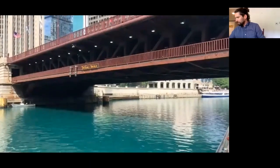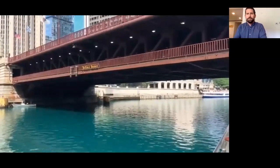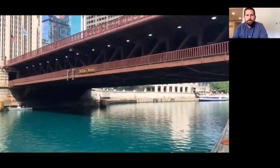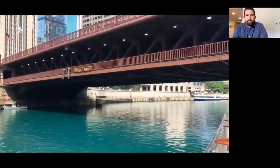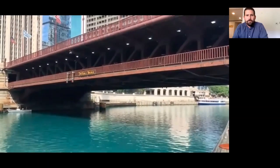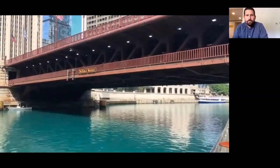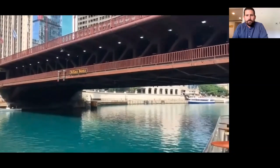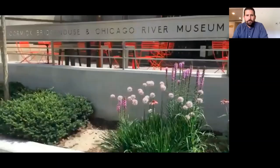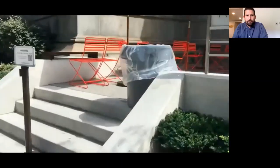Okay, we are out here on the Chicago Riverwalk, and what you're looking at right now is the DuSable Bridge, which is the bridge attached to the Michigan Avenue Bridgehouse. The DuSable Bridge turned 100 years this year on May 14th, 2020, and we celebrated that through a virtual celebration in May. So as we turn, you can see our sign for the Bridgehouse Museum, and what we're going to do is walk inside to the area that is the lobby.